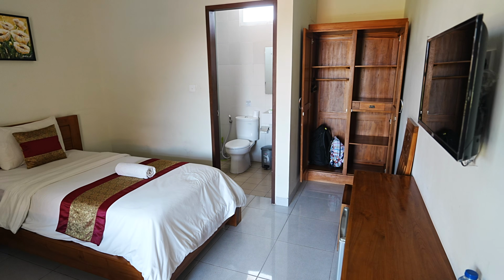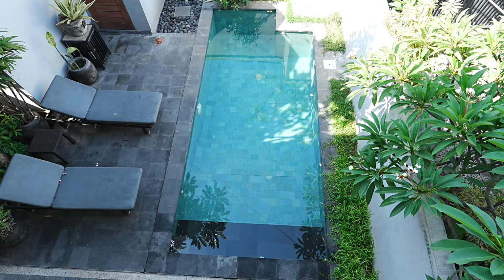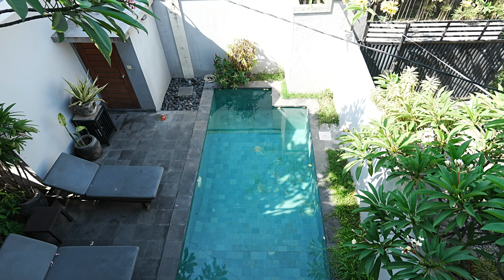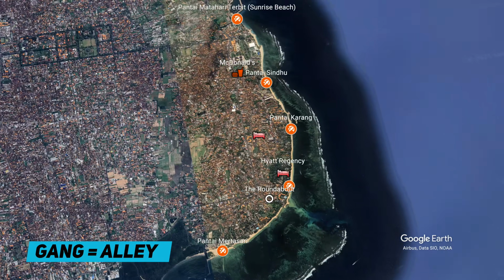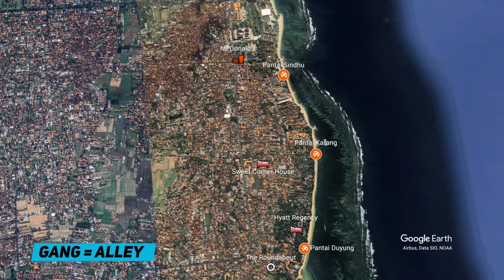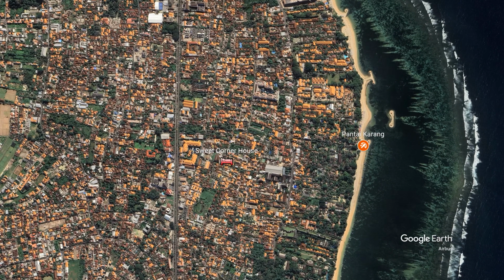Another place with kind of small rooms, it has upstairs and downstairs rooms as well. The pool's quite small, but it's big enough to go for a dip in. It has a large dining area with a little kitchen facility if you want to cook your own food and have food outside of your room. And the great thing about it is location. I know not everyone wants to be down a gang or an alleyway, but this place is, and I think it's absolutely perfect. Mainly because it's so quiet down there.